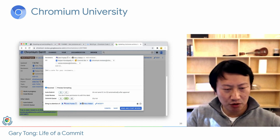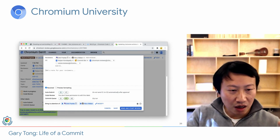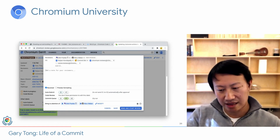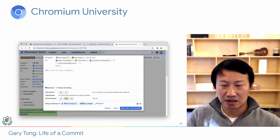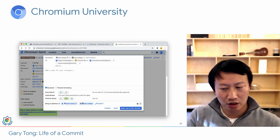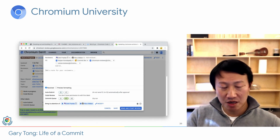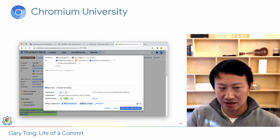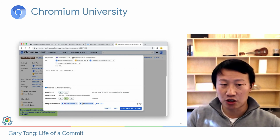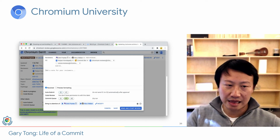I'll talk a little bit about the labels, which is that section kind of towards the bottom, which says auto submit, code review, and commit queue. So code review is how we indicate that something has been approved in the review itself. So +1 is approval, -1 means, hey, there's something wrong with this and it's not ready to be merged. The commit queue +1 is actually the CQ dry run that you saw me do earlier. So CQ dry run is the same thing as CQ +1. And then CQ +2 is actually doing the merge. If I actually tried to do a CQ +2 now, it would fail and tell me that nobody's reviewed it.